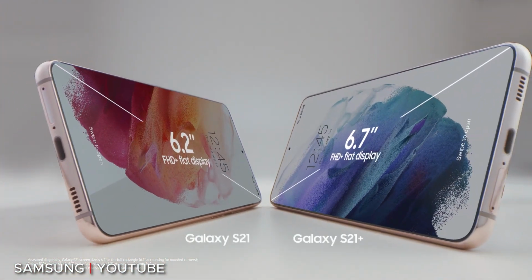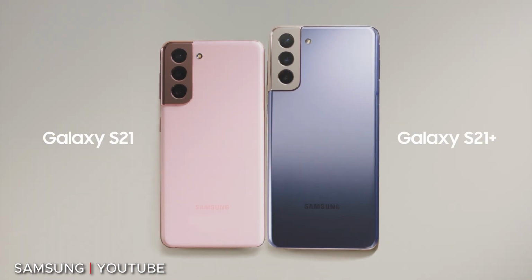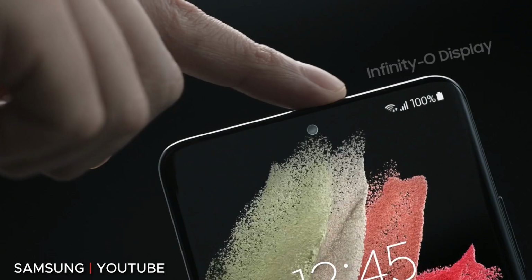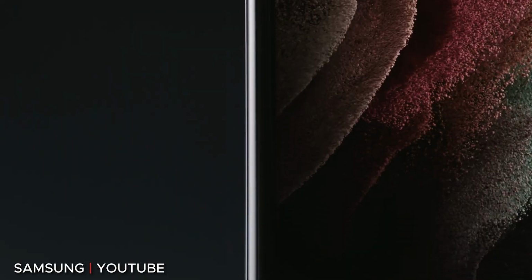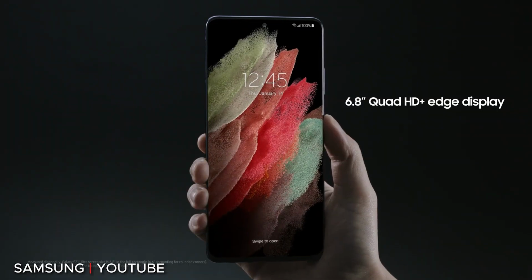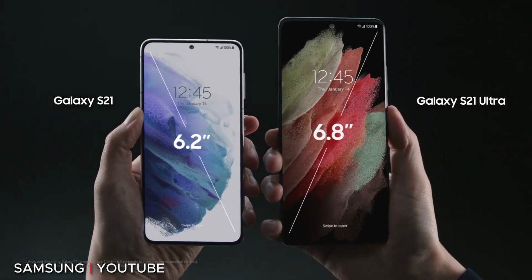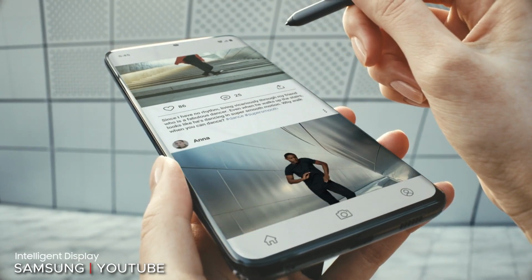The S21 and the S21 Plus both feature Full HD Plus displays. The S21 is 6.2 inches and the S21 Plus is 6.7 inches. The S21 Ultra, on the other hand, features a 6.8 inch screen with a Quad HD display, or Ultra HD, or 4K as most people tend to refer to it. And it is an AMOLED display, which is going to give you that super bright picture. In fact, it's 20% brighter than its predecessor. The S21 Ultra will also feature support for the S Pen, which is the first in the S line. Usually that's reserved for the Note, which just further gives us the indication that the Note is probably going to be a thing of the past.